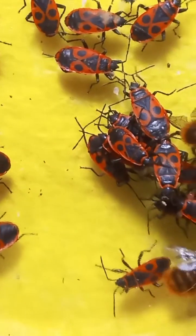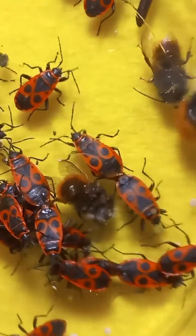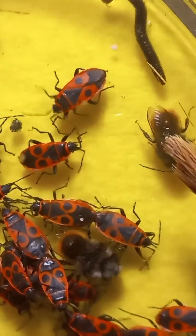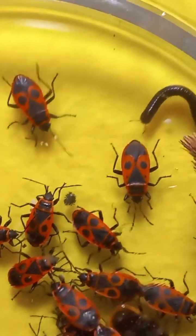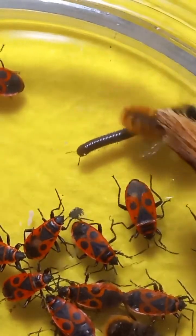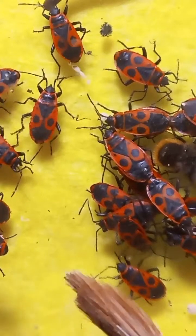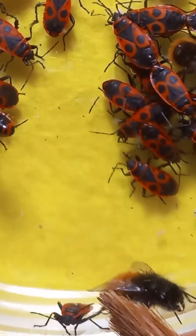Family leaf-cutting bee, Megachilidae. This is a male. This is another male, small one, with long antennae. This is a female. I collected male and female together when they were mating. I collected them in the center of Kyiv, near the Golden Gates Museum.